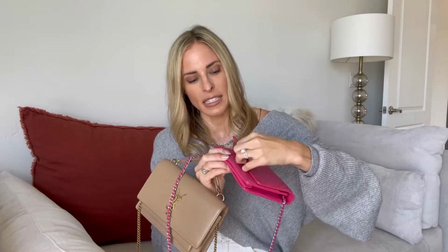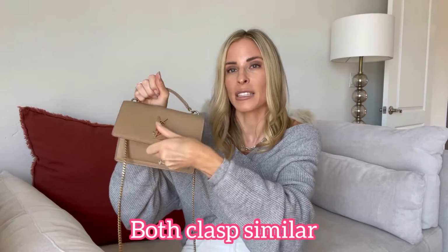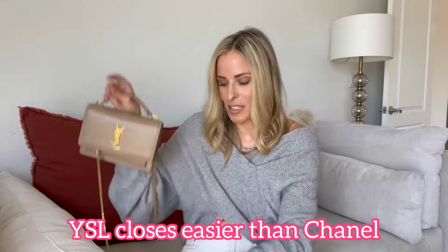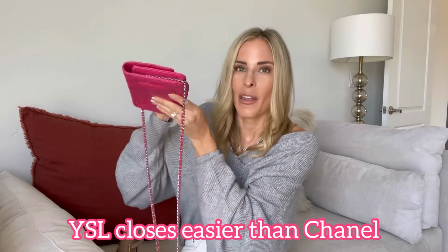Now, when we're looking at the front of the bags and the clasping mechanisms, this Chanel one is pretty decent. It's just an easy little clasp and it stays closed. The YSL chain bag, this clasp is more magnetic and it kind of finds itself and closes on its own. This is definitely a push and play. You've got to kind of find it and push it on down. So a little bit of difference there with the clasping mechanisms. Let's go ahead and move on to the insides of the bags.